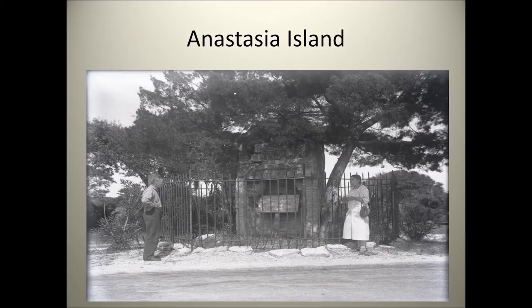And here they are on Anastasia Island, and this is the Quarry Overseer's property. And one of the great things, in 1911, I think it was, the Historical Society was the one that put up the sign and put up the fence to protect that. So the Society's been working since very early years. And I'm guessing this is probably in the 30s. Jenny's looking a little older. He's not looking too much younger.